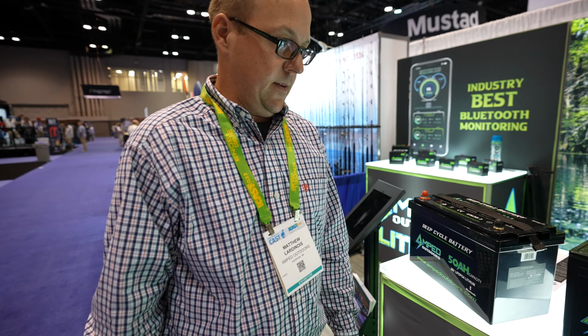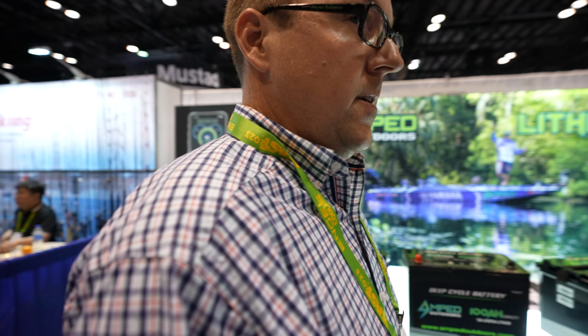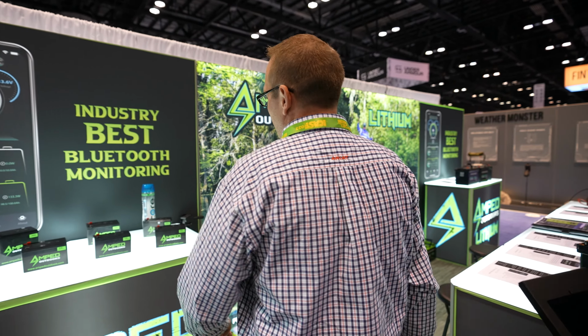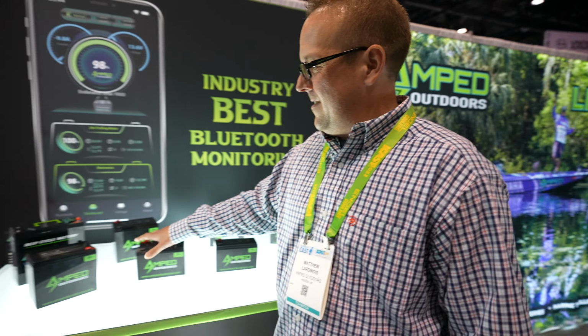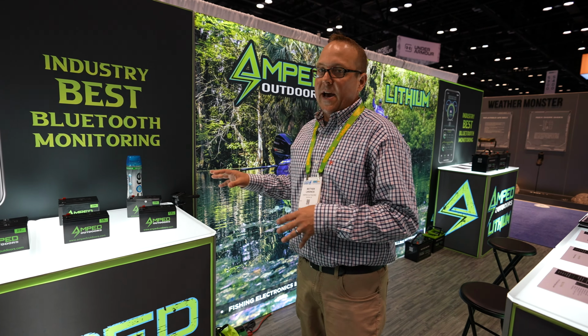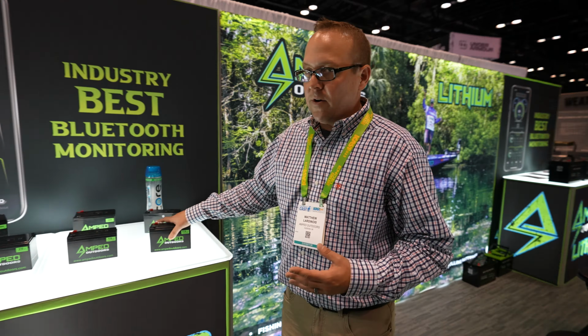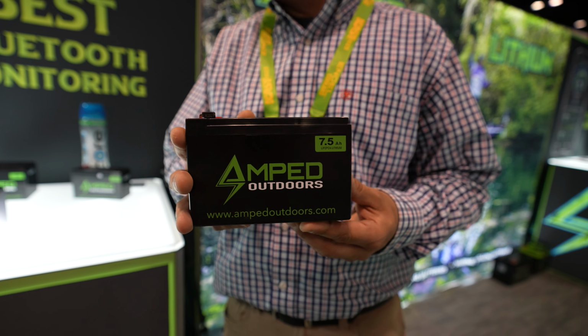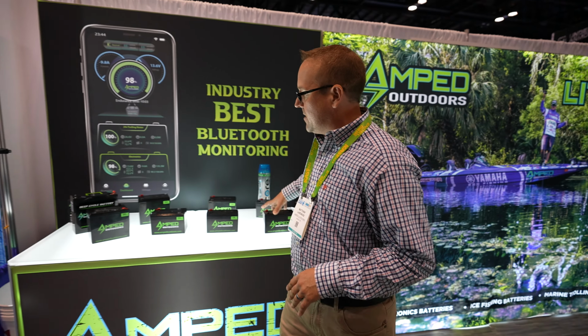So I've seen people running 2 graphs on kayaks now. Yep. And there's no space. What can they do? For running which kind of kayaks? Any kayak. They have 2 graphs. They have like 2 24-inch fish finders. Graphs, yeah. We've got the largest selection of small batteries for powering your electronics. Anywhere from a 7.5 amp hour battery that weighs under 2 pounds, all the way up to our 48 amp hour battery that weighs 7 pounds.